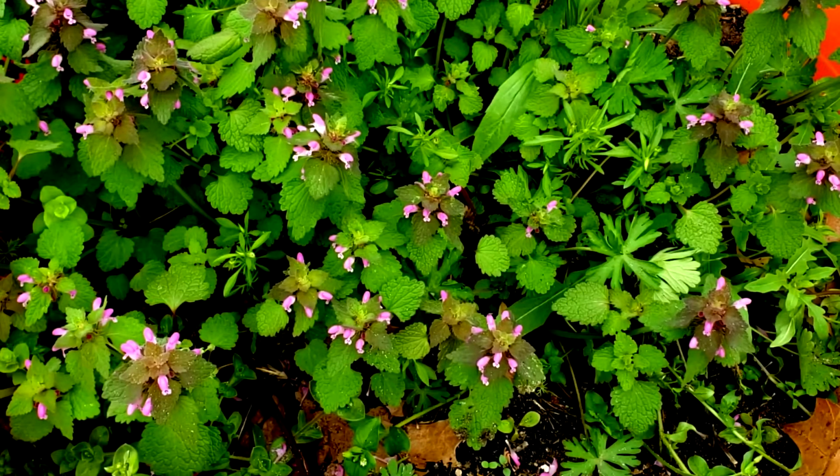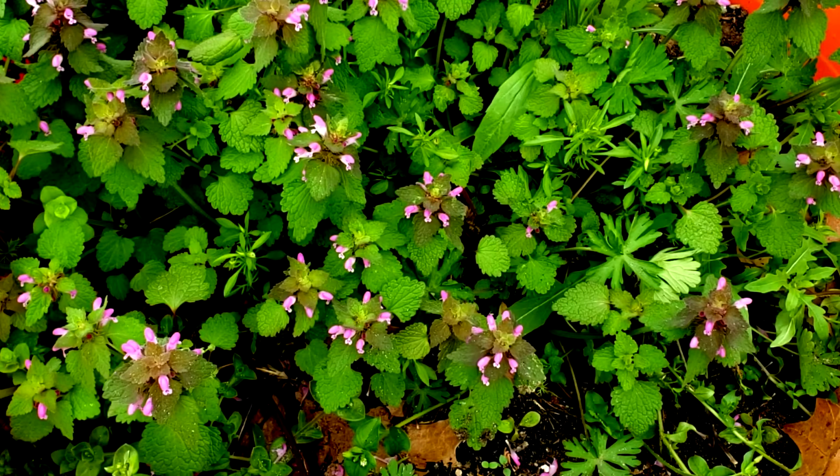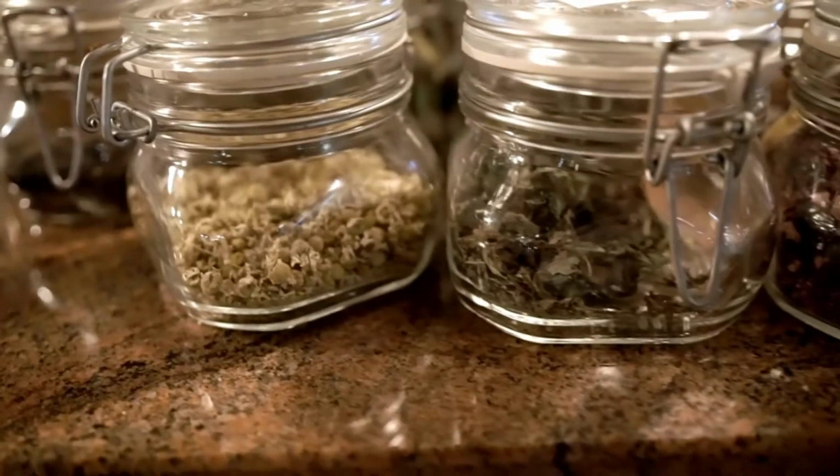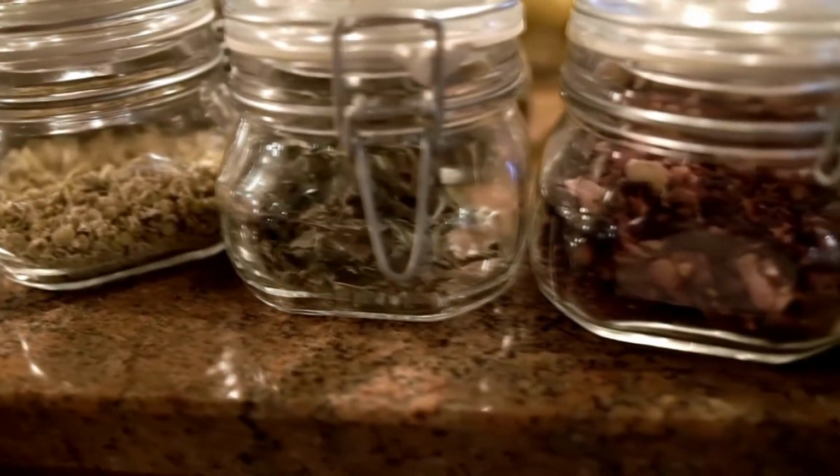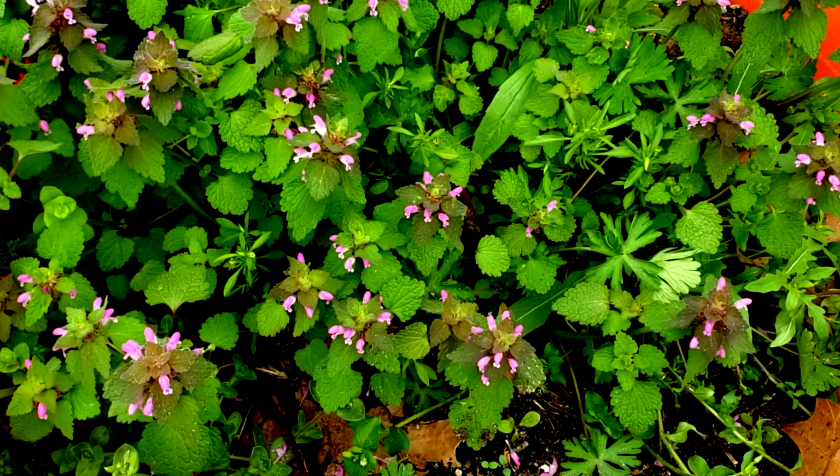Since Purple Dead Nettle only sticks around for a few weeks in the spring, you will want to harvest and dehydrate the plant to keep it around all year for use for fall allergies and for those nasty winter colds. When kept in a tightly sealed jar, the herb should hold its potency for about a year. The fresh or dried plant can be used for teas.